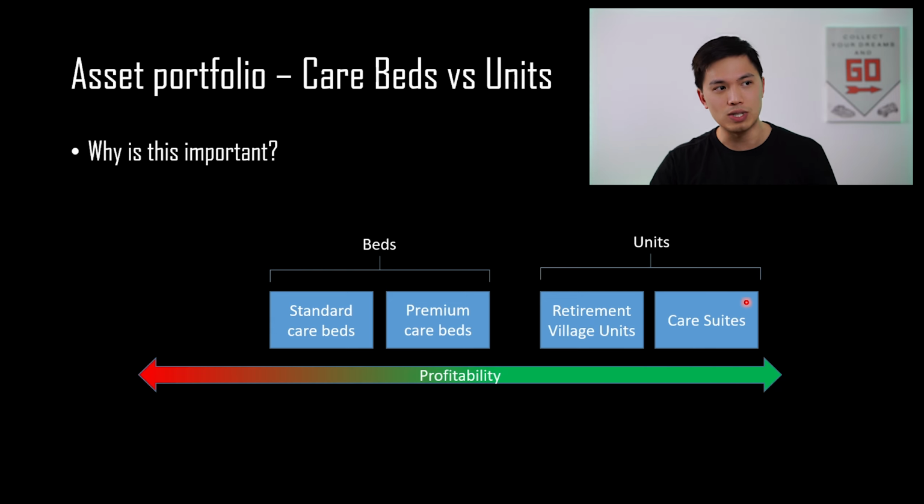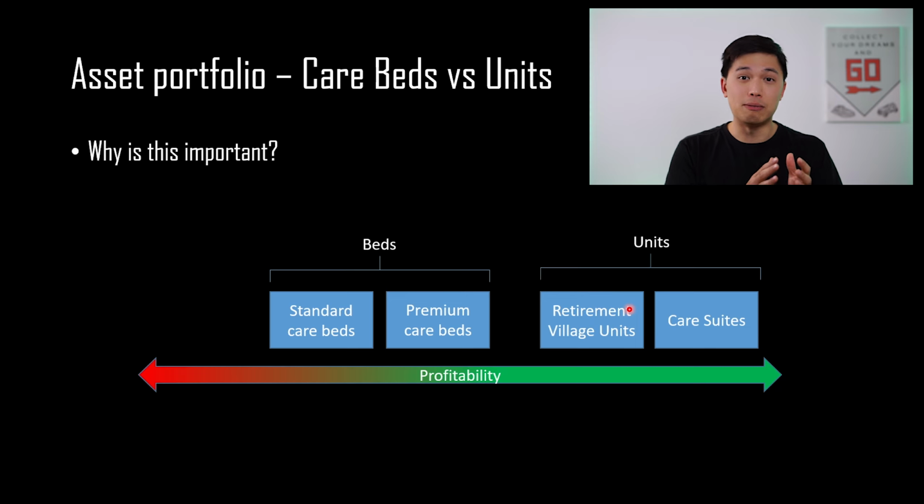The reason why care suites are more profitable than typical retirement village units is because the turnover for care suites is closer to 3 years, whereas independent living is closer to 7 years. So they'll benefit more from that DMF, the deferred management fee. As well as that, care suites might be eligible for the weekly DHB subsidy, and that DHB subsidy is between $1,000 to $1,200 per week.